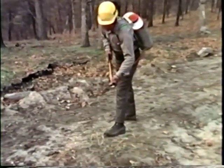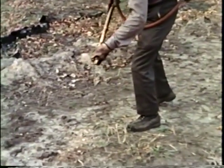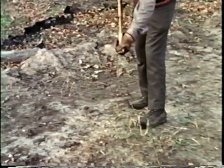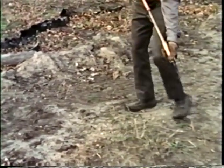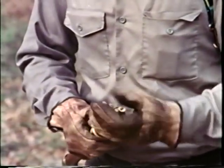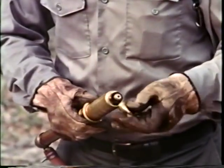One way to get water to a fire is with the backpack pump. The double-hole nozzle produces a spray and should be used whenever possible because it conserves water. The nozzle can be changed quickly from a spray to a straight stream.